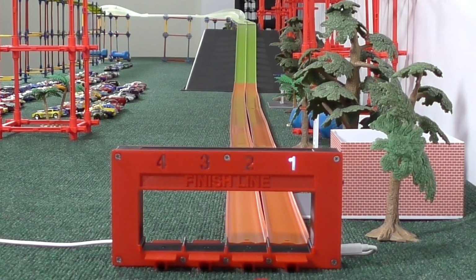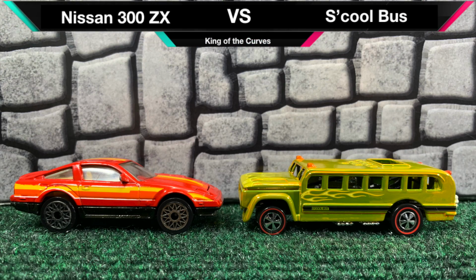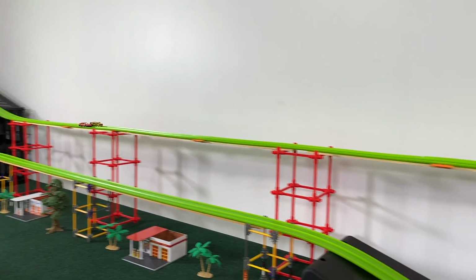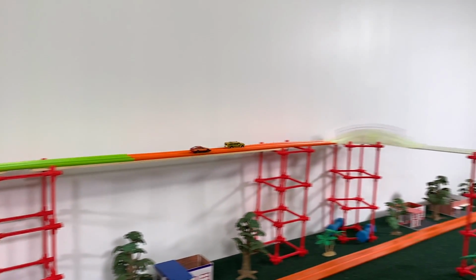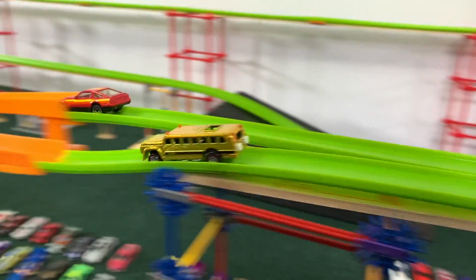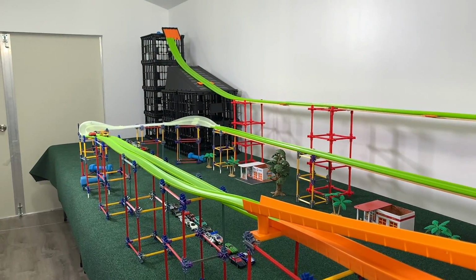Ferrari will come across with the win in the first race here. And Nissan and the school bus will keep things moving here in race 2. This is the opening round, which will follow with the quarterfinal, then the semifinal, then the final rounds to decide the fastest car of this group of 16.